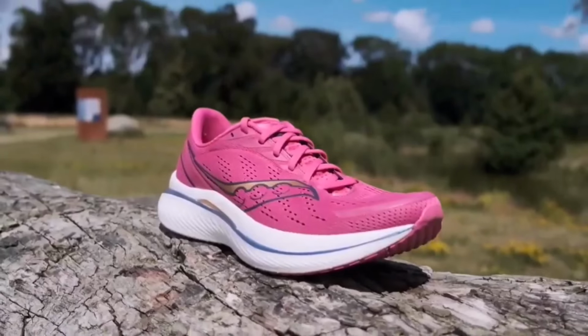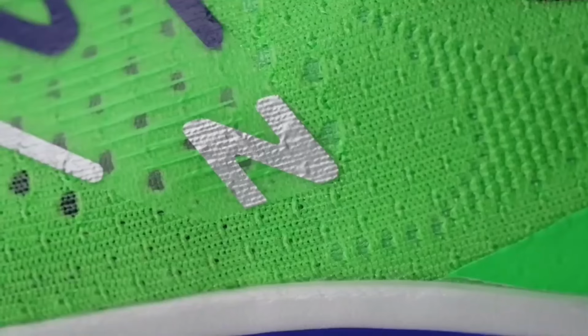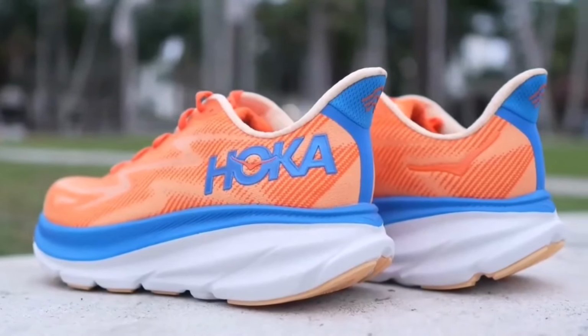Just remember, every runner is different. Your stride, foot type, and running routine all matter. Try a few options and see what feels right. But if comfort and performance top your list, this shoe is definitely worth a test run.